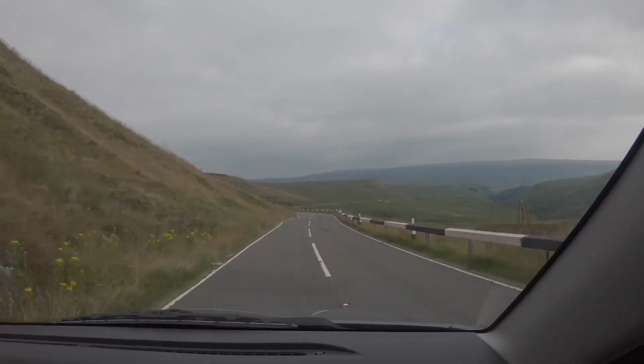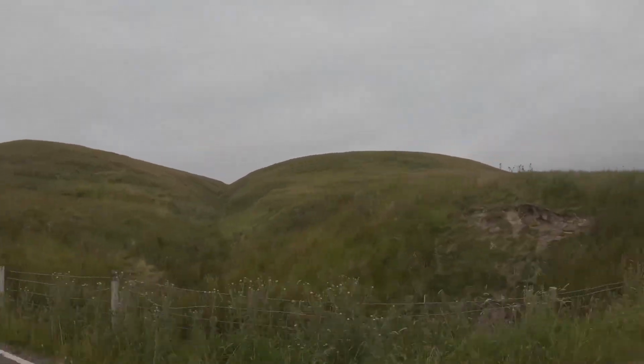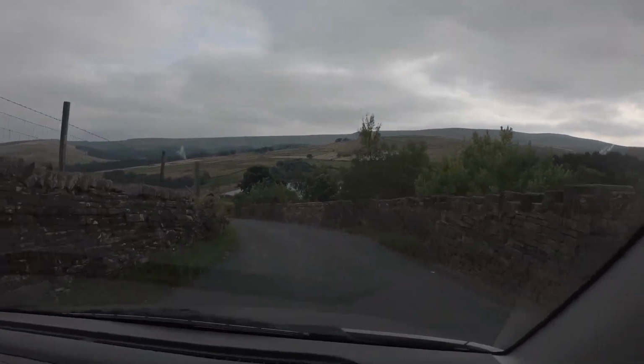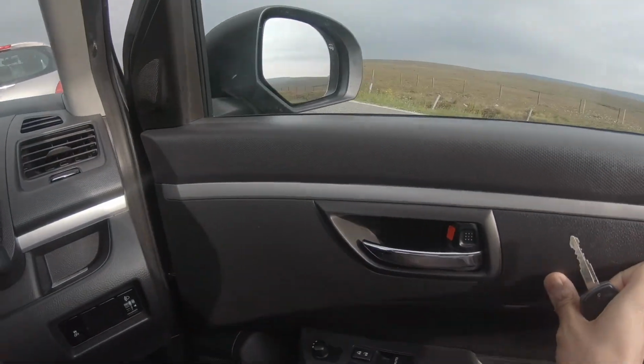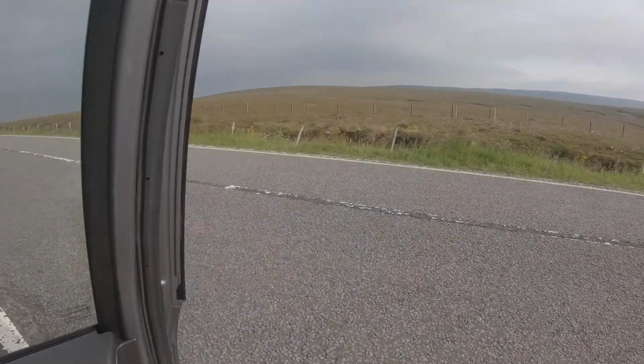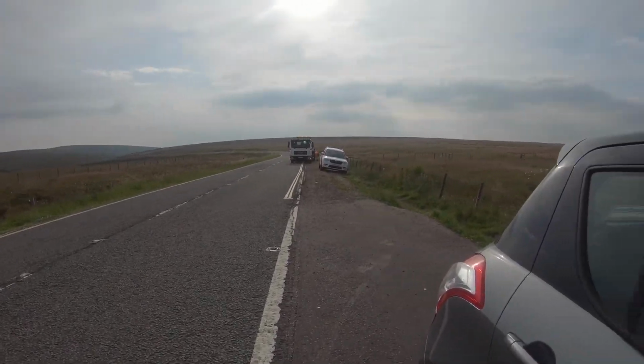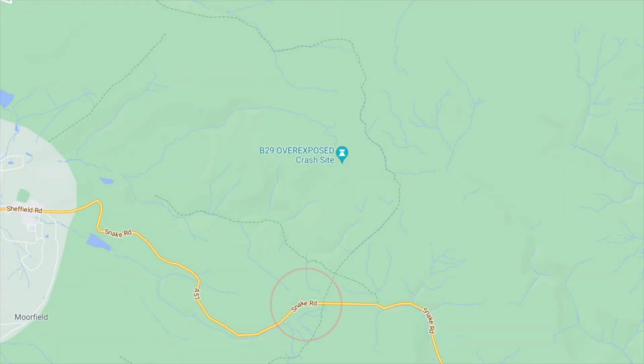Today we're driving through the Peak District to visit the remains and debris of a plane that crashed in the middle of the Peak District over 72 years ago. We parked up on a side on Snake Road, which is known to be one of the Peak District's most interesting routes across the area and is well known for its winding roads. Here's where we are right now, and here's where the crash site is. So we have a walk that will take us approximately 30 to 40 minutes.